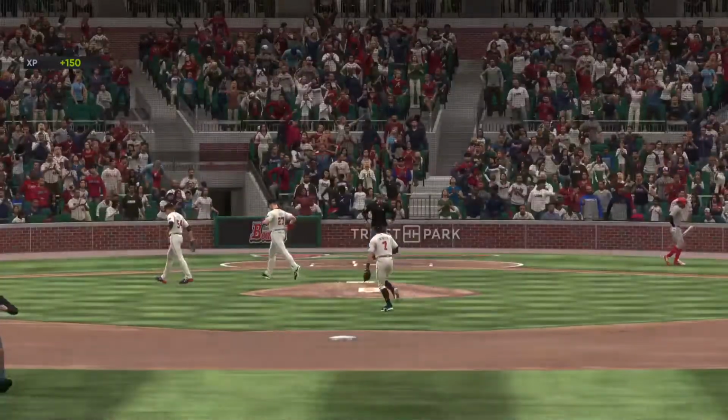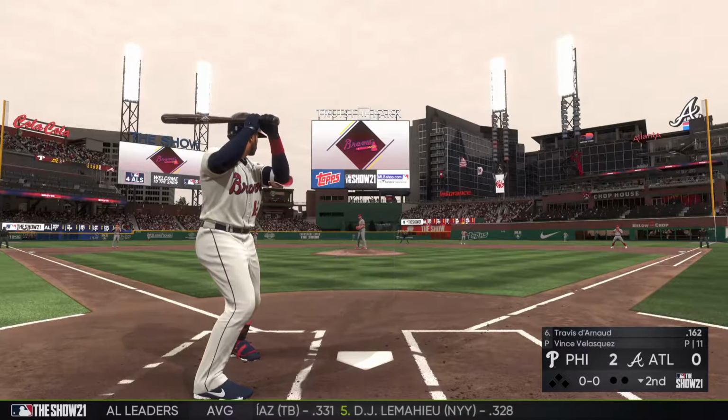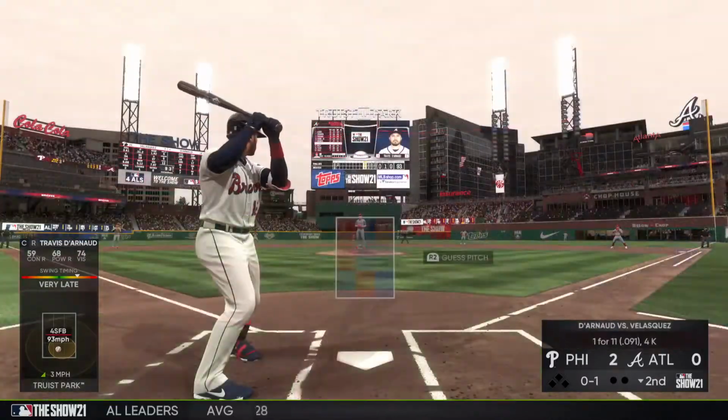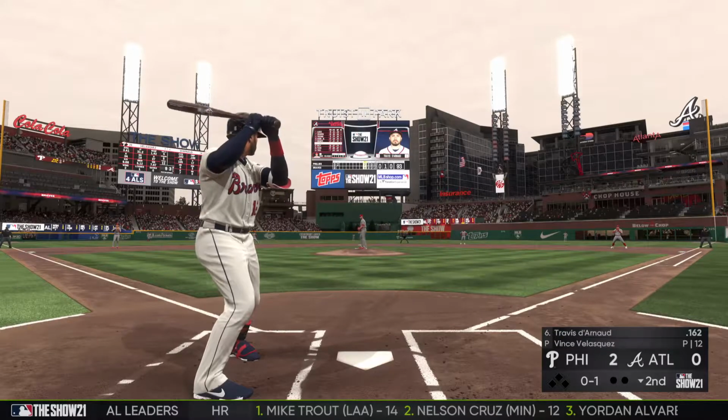So it's 2 runs on 2 hits with the last half of the second set to go. And next to hit is the catcher, Travis d'Arnaud. You know, these next couple innings are really important for these guys. I know they're only down by a couple, but they need to get something going on offense to keep pace, even though it's early.